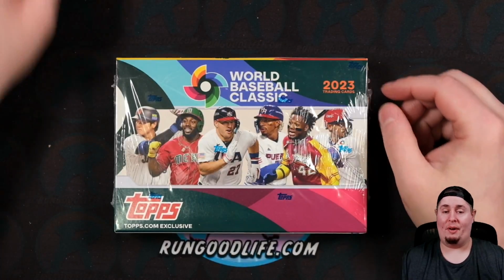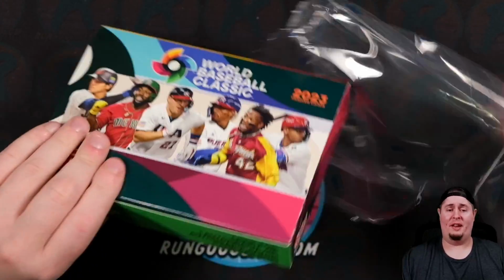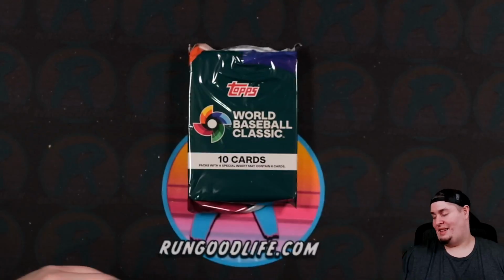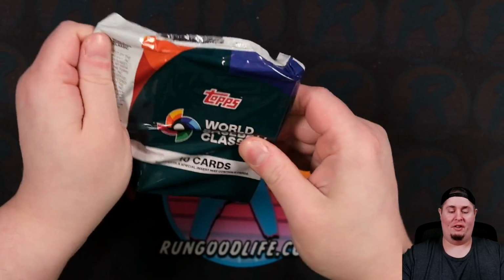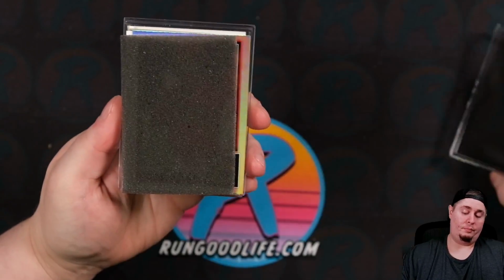And yeah, let's hop right into the second box. And like I said, I've seen just a ton of awesome hits come out of this one. Obviously, that wasn't it. And obviously, that one hurt, playing secondary to get a Pasquantino auto when he's signed pretty much in every product since March or April of last year. He's been everywhere. So hopefully we have a little bit better of a box right here.